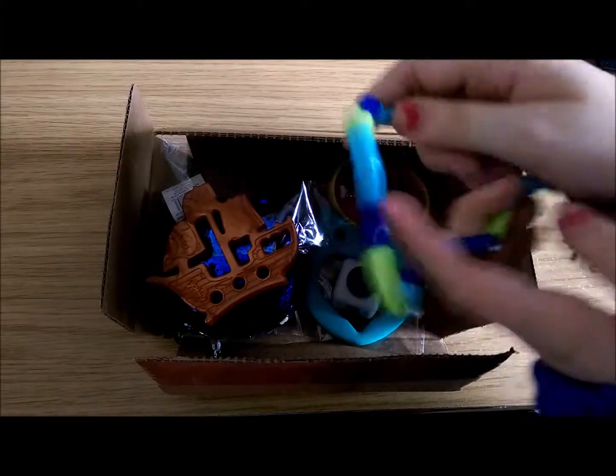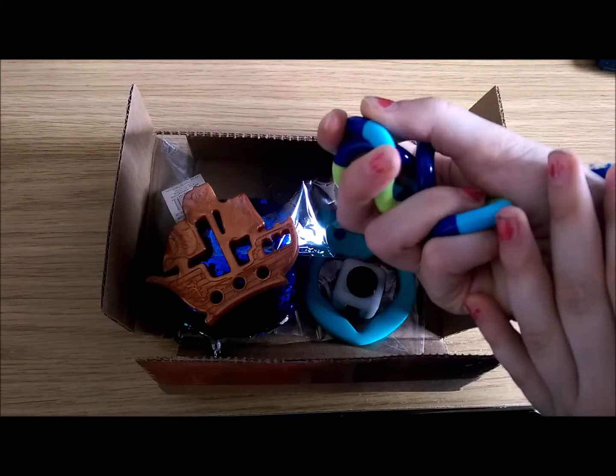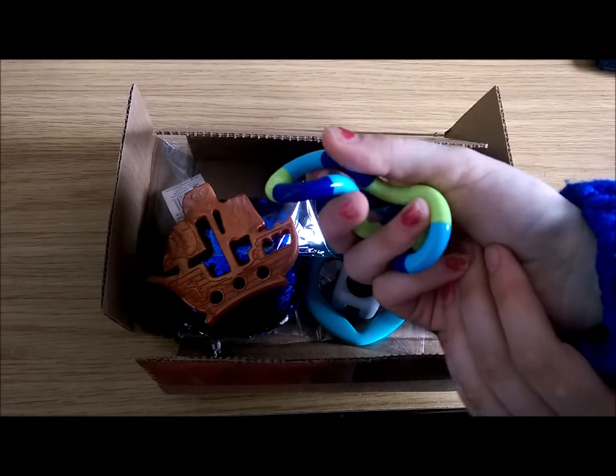And the Tangle is my current favourite. I very much want and need it at the moment. I use it all the time when I'm sitting at my desk, and I take it out with me, and it's very, very useful.